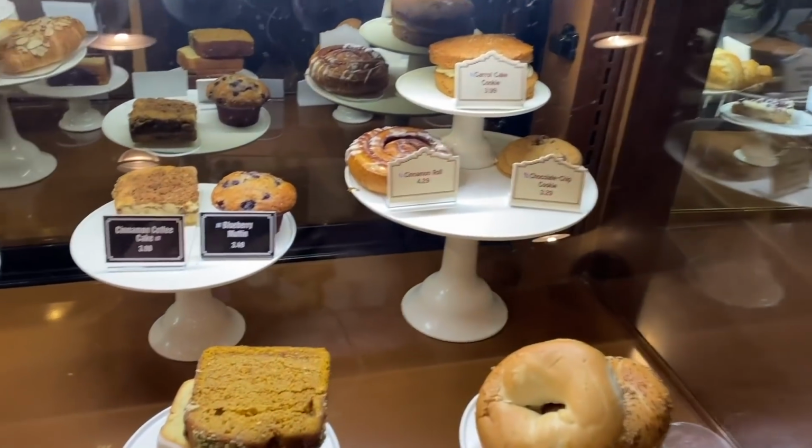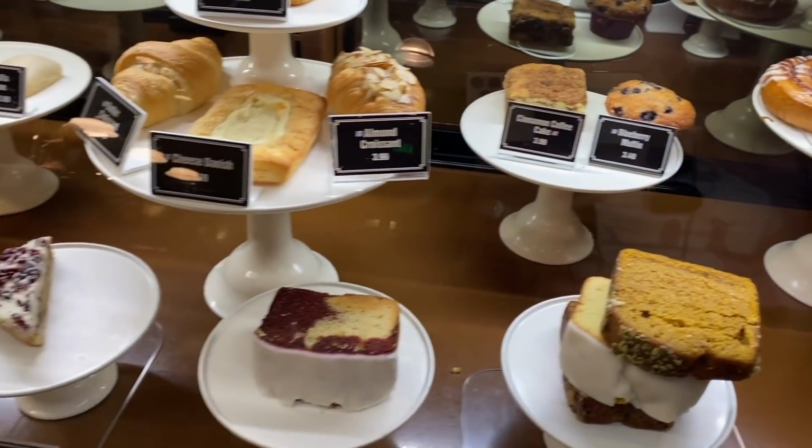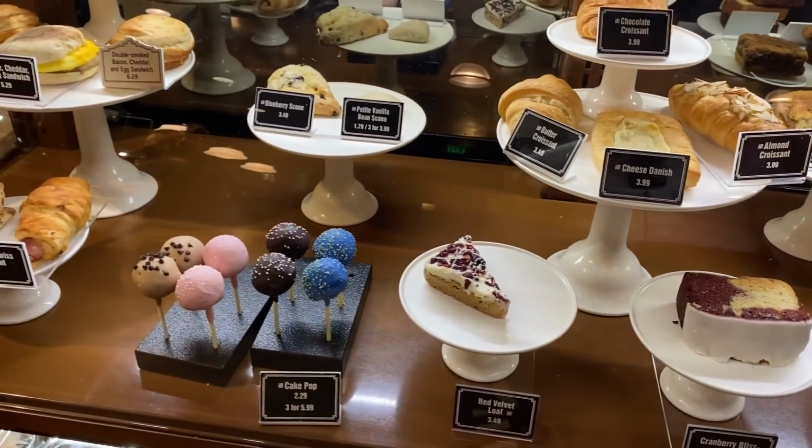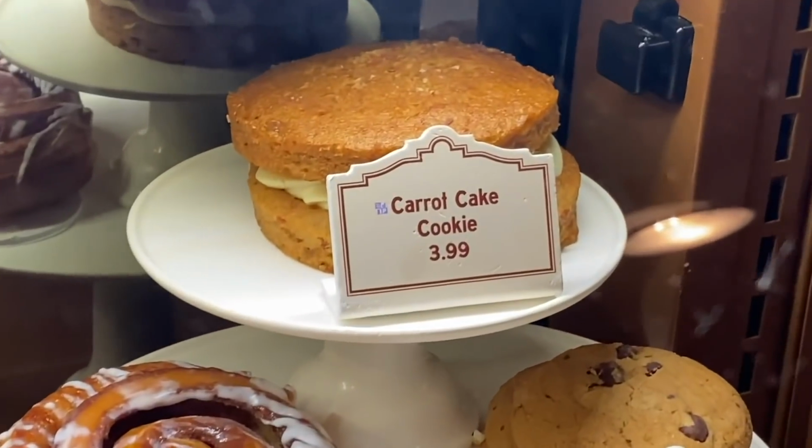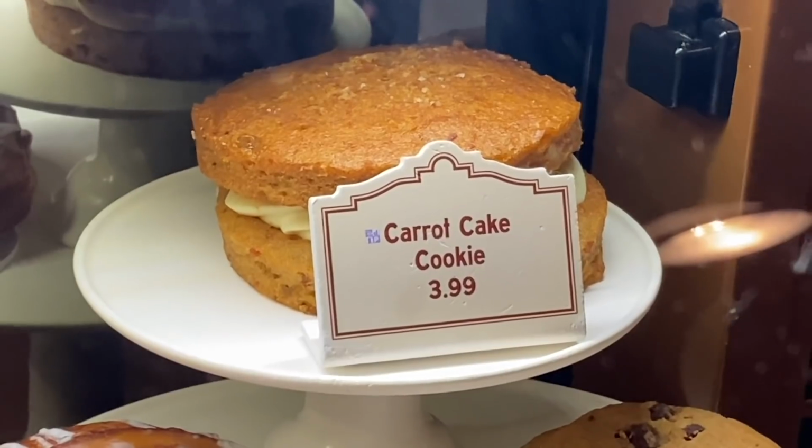What we're gonna get, I know in other videos I've talked about not getting things from the breakfast case because you can get them at any Starbucks in the world, but what we're gonna get is actually exclusive to here. It's the carrot cake cookie. You can't even get it in the other parks.